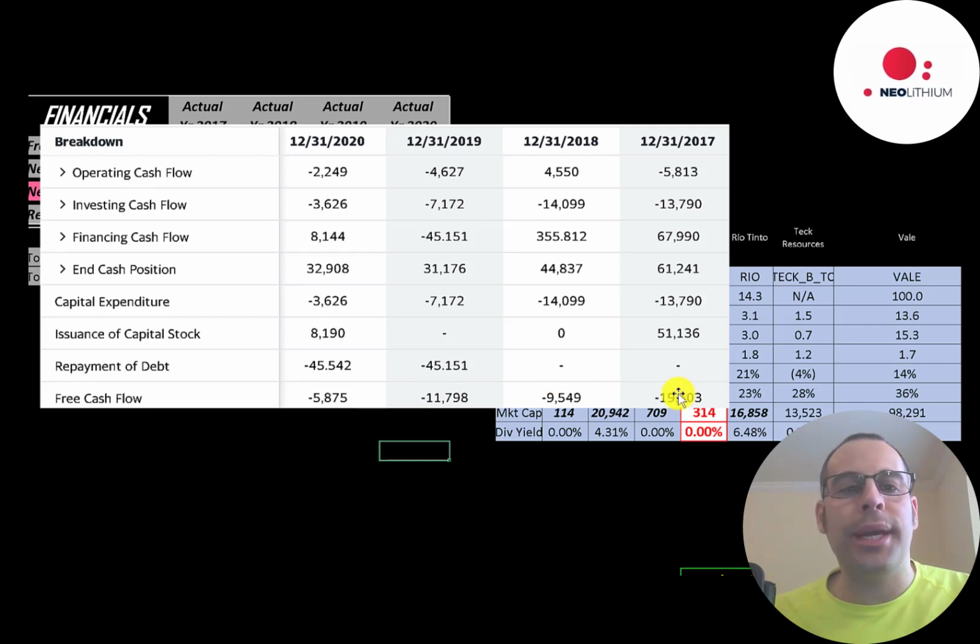Since they have negative free cash flow, they need money from somewhere to run their business. They're doing it mainly from capital stock. They issued $51 million of capital stock in 2017, $8.2 million in 2020. When a company issues capital stock, it increases the shares outstanding, making your shares less valuable.